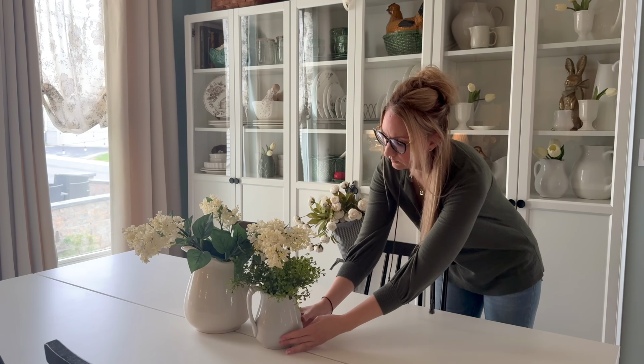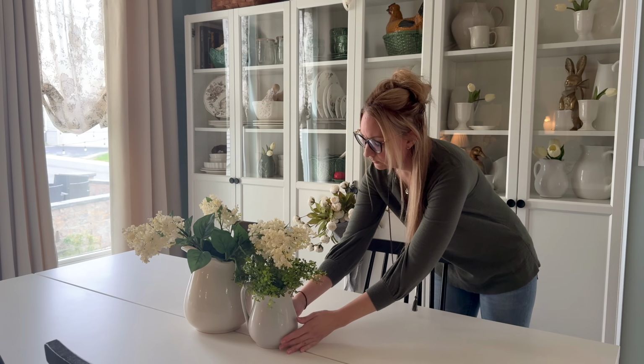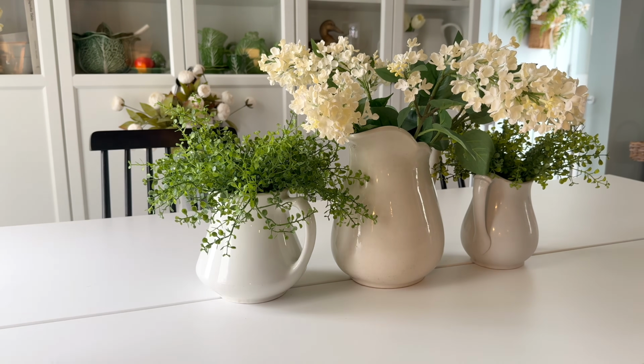I have the lilac stems again, and this time I am styling them in a simple white pitcher on my table. To me, nothing says cozy cottage more than white pitchers with flowers.